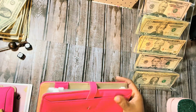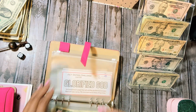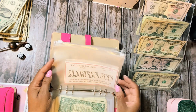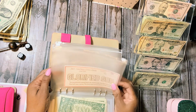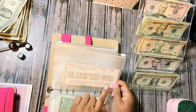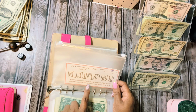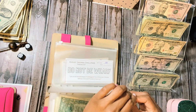The first we're going to do is going to be our monthly saving challenge, and this is for July. This 12-month saving challenge bundle came from Little Helpful Files. We are currently on July, and it's from Luke 5:26, glorified God. "And amazement seized them all, and they glorified God and was filled with awe, saying, 'We have seen extraordinary things today.'" Amen to that.